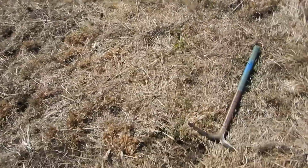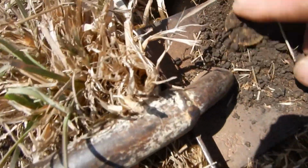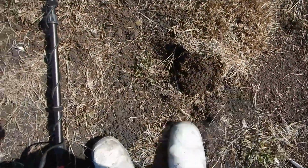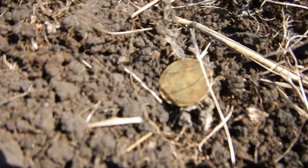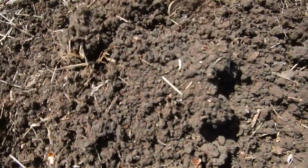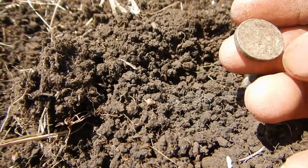Shortly after I got another great signal, and on the blade of my shovel it looks like a halfpenny. And after a while, another halfpenny. And this looks like a modern $2 coin.